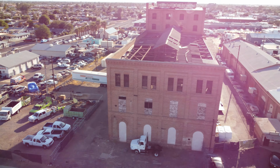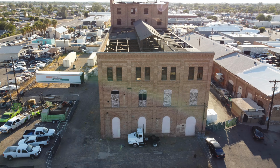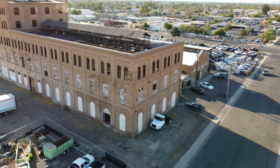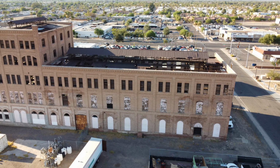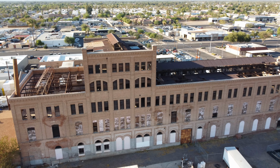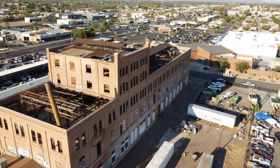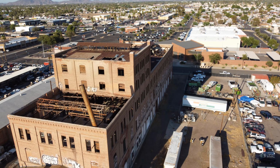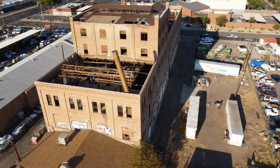Look at this old place, man. Office? Look at this place. Isn't that the mayor's office? No. Which one's the mayor's office? This place looks like it's been burnt to a crisp. Looks like they got it pretty much fenced all the way around, and nobody's really doing anything at this property anymore.